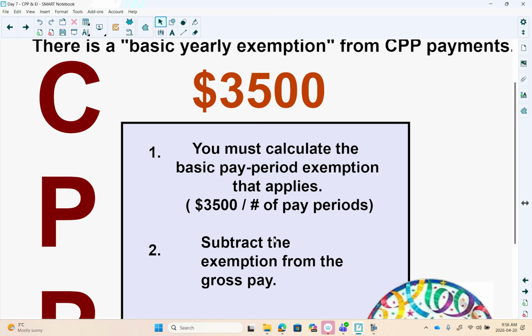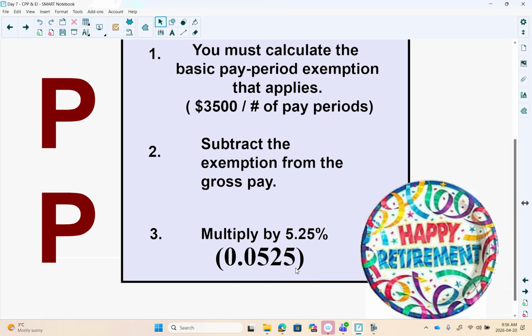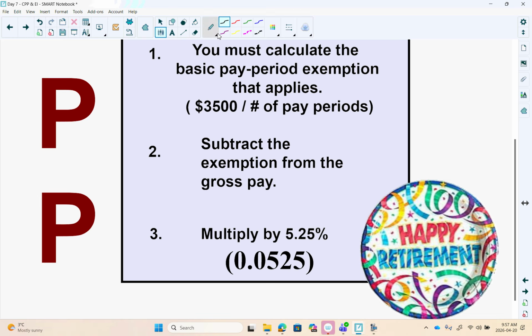After you do that, you're going to go 3,500 divided by the number of pay periods. Then you're going to subtract that from their gross pay. So whatever you get in step one, you subtract it from their gross pay. And that will give you another answer. And then you're going to take that number and you multiply it by the CPP rate. This number changes. Okay? At the time these slides were made years ago, it was 5.25%. What is it currently?